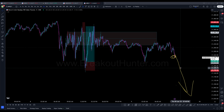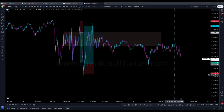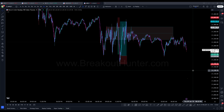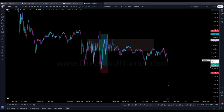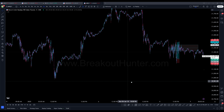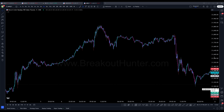That's why we have our tools, to help us figure out what it is really doing. But this is more than likely going to sweep this low, and then reverse and go back up and take this high until they are satisfied with the amount of orders they have, and then they will allow the trend to happen. And here's an example of it happening right up here.